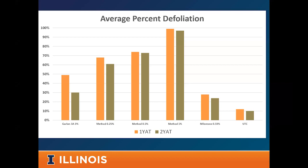And then as you crept up on Method, the percentage, you got more and more defoliation, and the 1% Method rate was close to 100% defoliation in year 1, and by year 2 it was still at 95% defoliation.